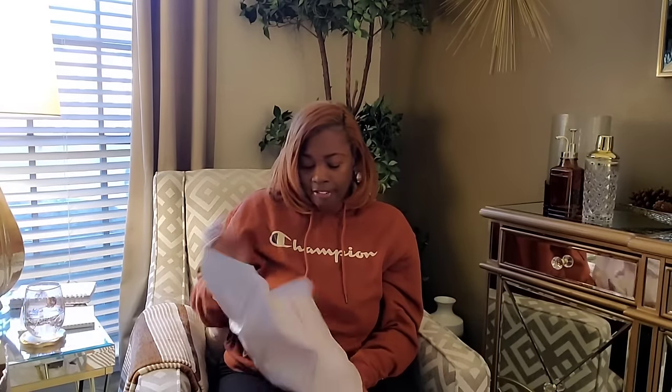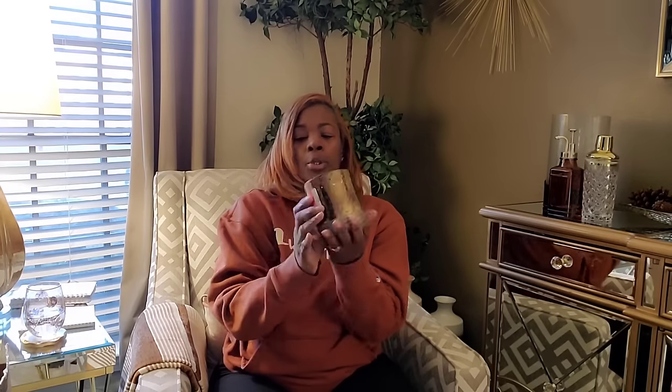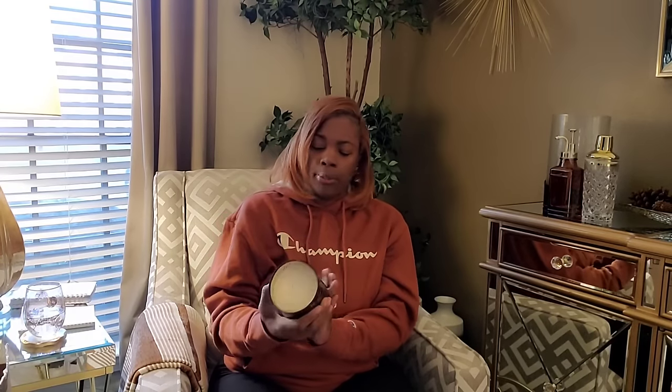Also, while I was in there, I found this absolutely beautiful brown candle. And most importantly, it was on clearance. It's brown, but this smells so good. So I'm going to put this candle in the kitchen, because the kitchen is in that brown too.